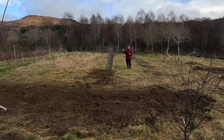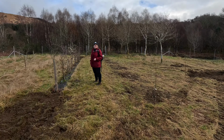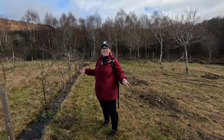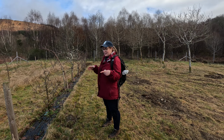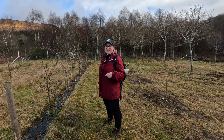Hiya. Hi. Hey, how's Emma? Hello. How are you, Emma? What are you up to today? Oh, I'm just checking on our rain gauge. We'd like to keep up with how much water the orchard is getting, which is plenty at the moment. And I was just having a quick look at a section of yellow rattle that we planted in the spring last year to see if there's anything coming up.